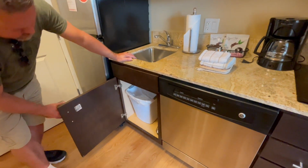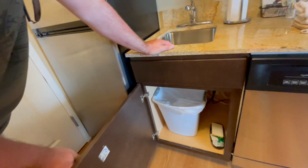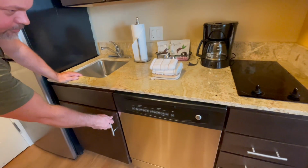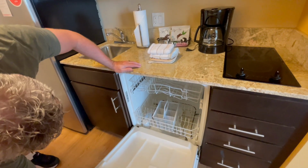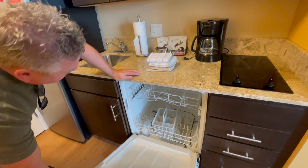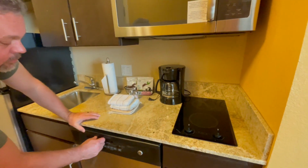There is your trash can if you would need it. And then there's also some soap and sponges, things like that to help you out. And then I like that there's a dishwasher. Yeah, that's almost full size. I don't know if we have any dishes to even put in the dishwasher, but it's kind of cool that there's a dishwasher there. Well, we do.